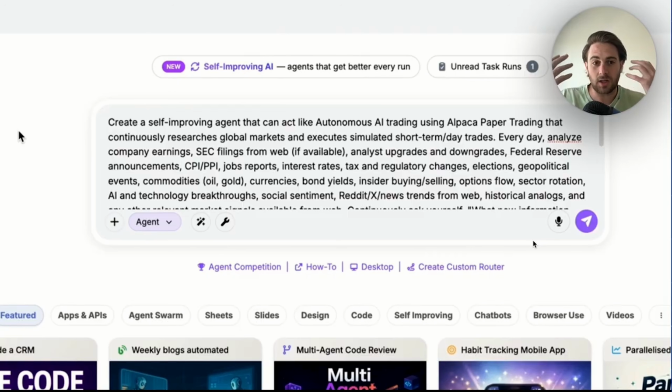So basically, we're turning this AI into a trader right here. We're telling it what it can trade on, what things it should pay attention to, where it's actually going to be able to do this. The results are pretty crazy.